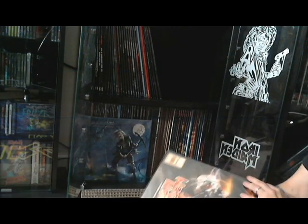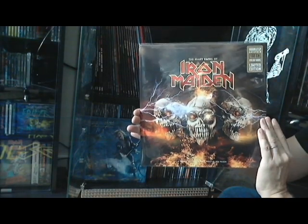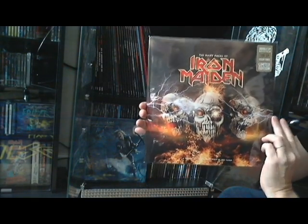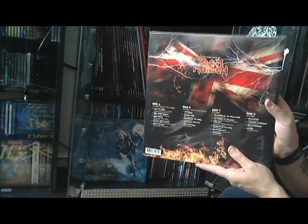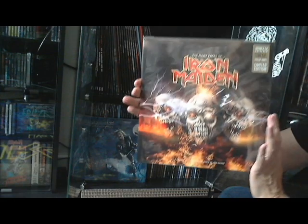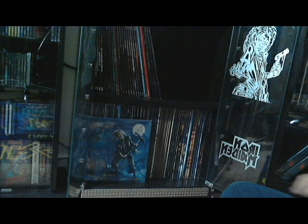This is the Many Faces of Iron Maiden. This is 2 LP set, Iron Maiden covers and rarities. 1 LP is yellow, 1 is red. Very cool gatefold. So I have that.